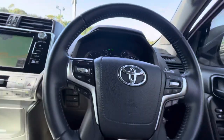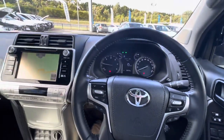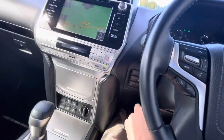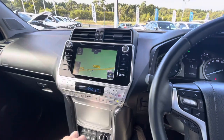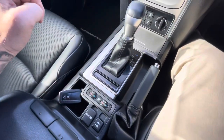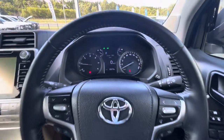Coming through inside, you do get auto high beams. This one's travelled 35,000 Ks, is the current spec. So you do get leather features through the dash. You've got parking sensors, reverse camera. You've got your heated and cooled seats, keyless entry, keyless start, and that much clearer display.